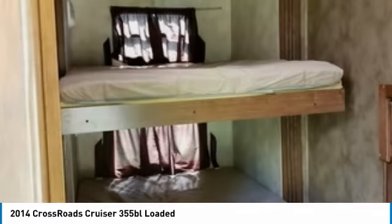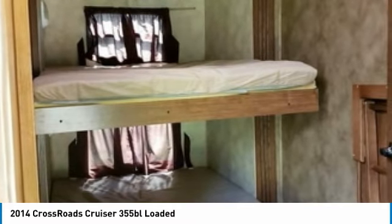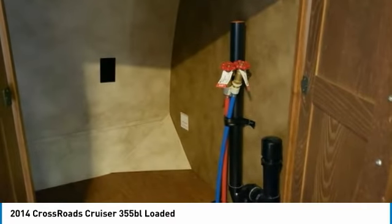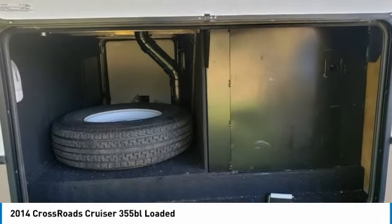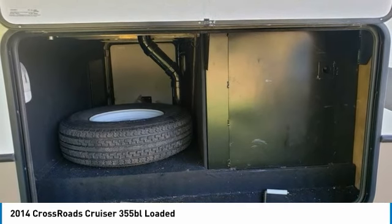This 2014 Crossroads Cruiser 355BL loaded is exceptionally clean and ready to hit the road. Don't miss out on this amazing opportunity to invest in your happiness. This fifth wheel is priced to sell, so call today for more information on how you can create lasting memories with loved ones and friends in this 2014 Crossroads Cruiser 355BL loaded fifth wheel.